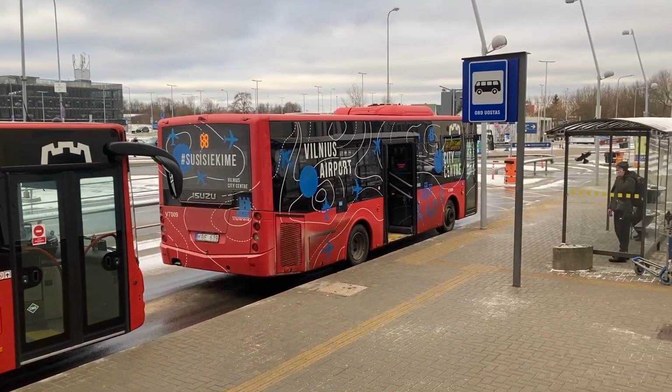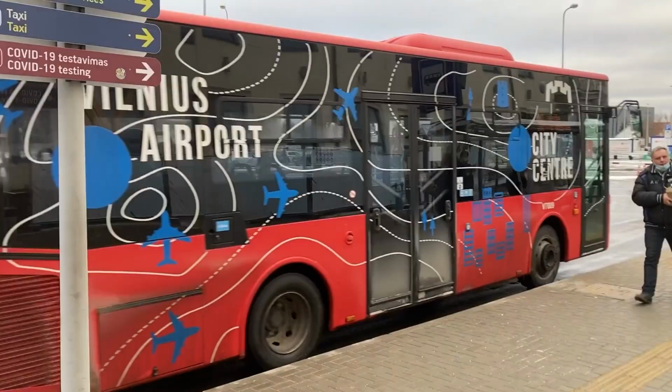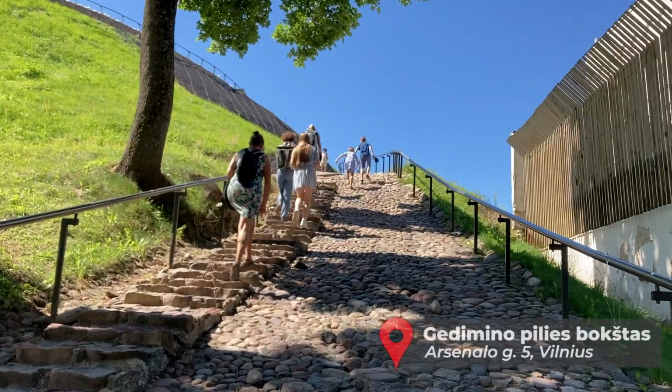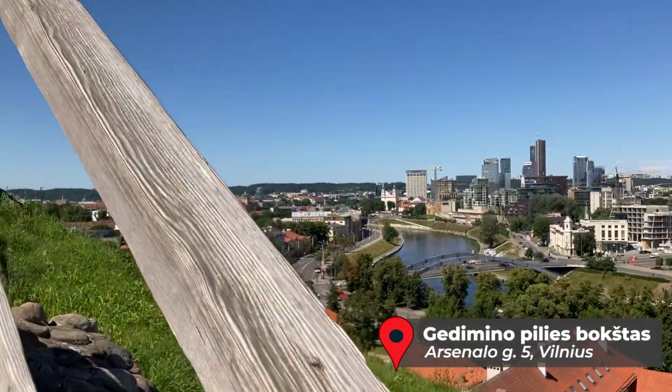Nonetheless, after they reach whatever accommodation is planned, I would give them 2 to 3 hours of downtime to shower and nap or rest. And then after this period of resting, we head to the city center. My first stop is almost always the top of Gedimino Castle Hill. I feel like it's a great way to be introduced to the city of Vilnius.